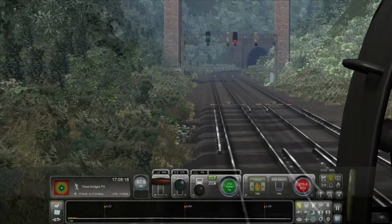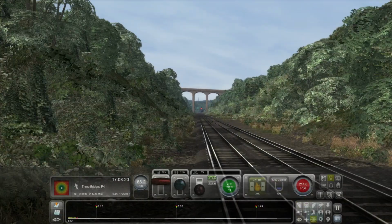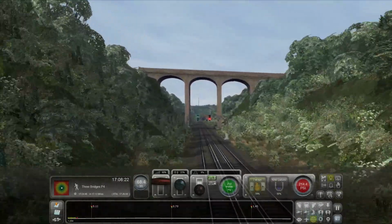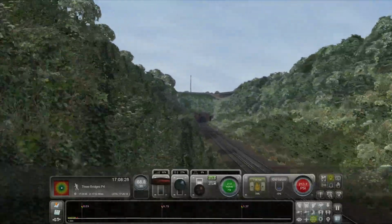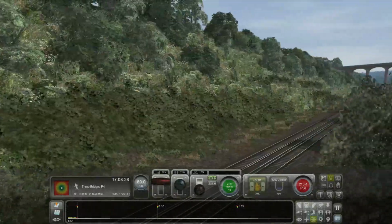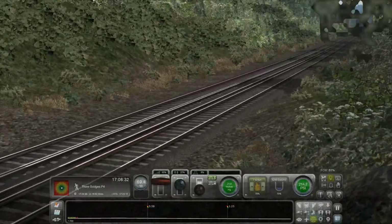We do have another tunnel coming up. Is that the best tunnel in the game? That's the question we have to ask ourselves. I'm going to fly ahead a lot here. What is it with steam trains and mouthfuls? Right, because I just want to look at the train, really, and watch it go past in awesome fashion, because that is what steam trains are all about.